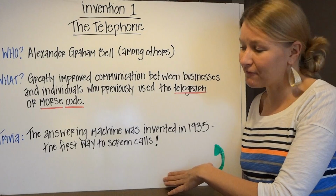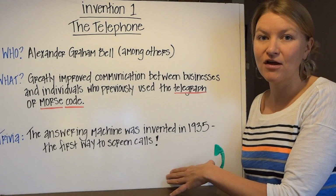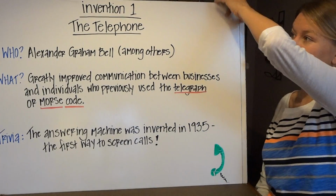And just a little trivia for you. The first answering machine wasn't invented until 1935. So you didn't have any way to screen your phone calls until, well, almost 100 years after the telephone was invented.